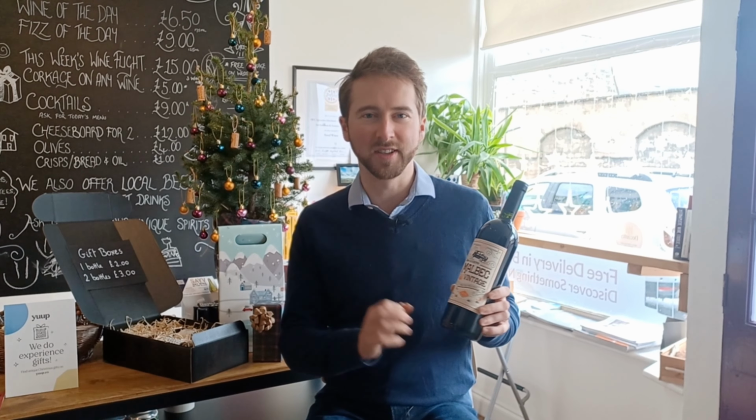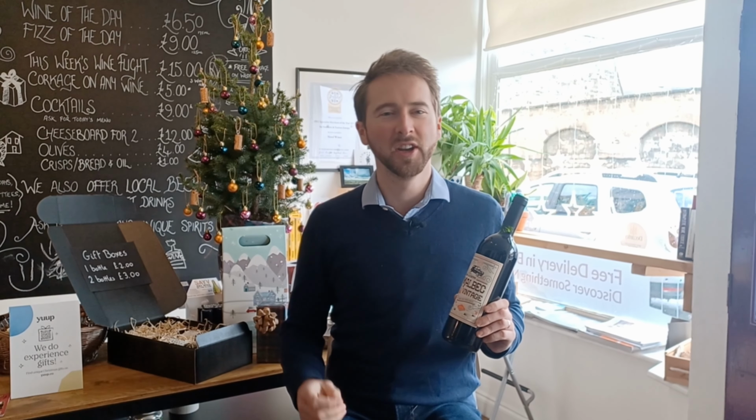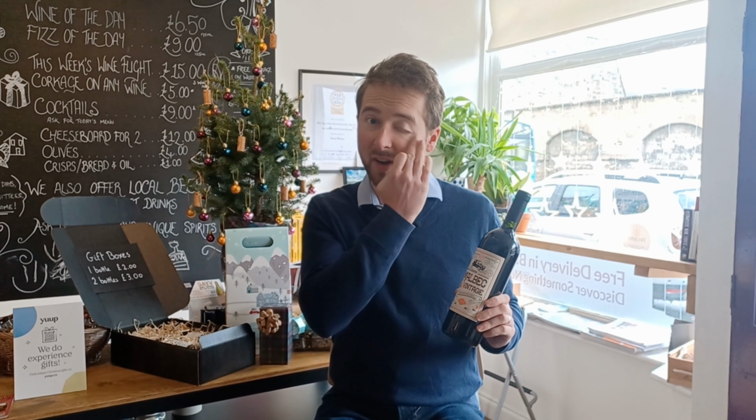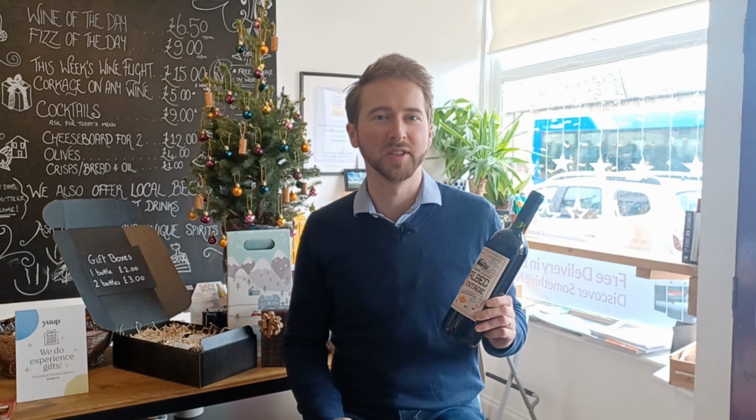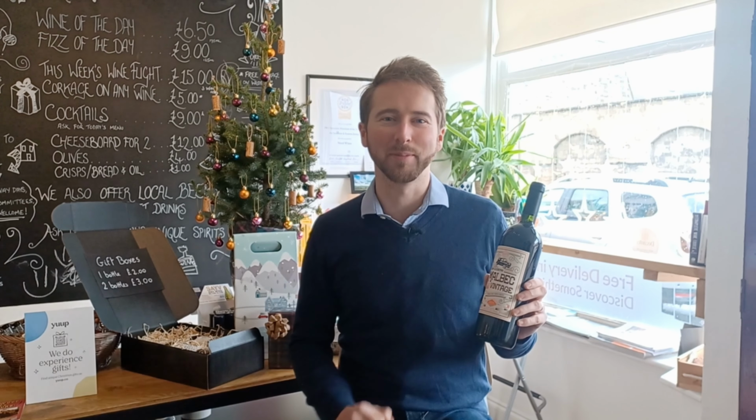Now, this is absolutely lovely with kind of winter warmers like steak and ale pie, sausage and mash, stews or casseroles. It's got the kind of fruit that's really going to stand up to winter dishes very, very well. Or, if you're a fan of cheddar, this is the perfect wine with strong cheddar cheese. So give it a go.